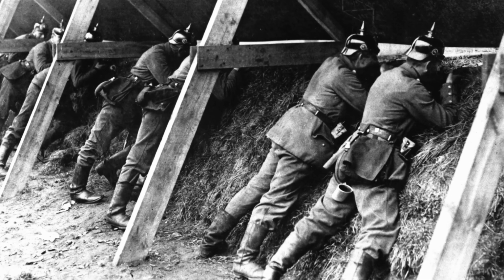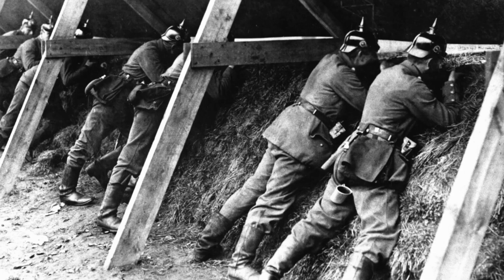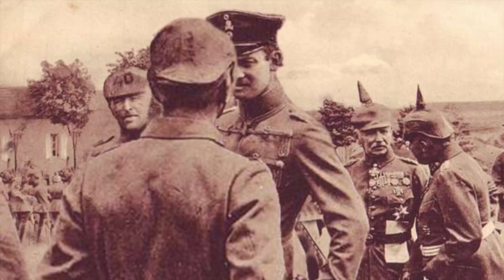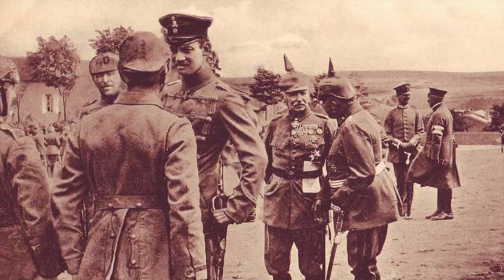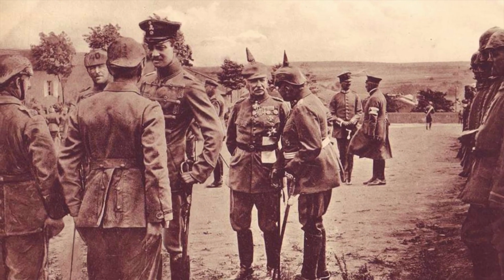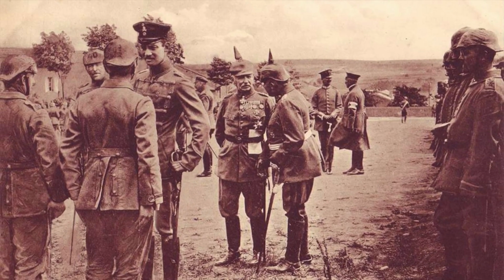Worn by the Imperial German Army, it was retired mid-conflict in favour of designs and materials better suited for early 20th century warfare. The pickelhaube survived through ceremonial use until 1918, when it disappeared from military dress completely.